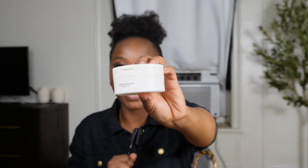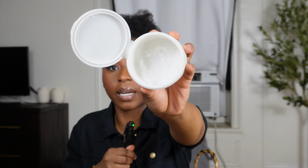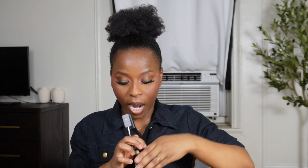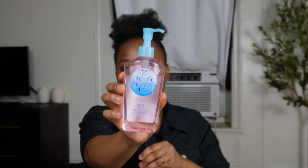So I love this. I finished this, or I'm almost done, but I haven't been coming back to it because something else is taking the lead. This is the Beauty of Joseon Radiance Cleansing Balm. And I pretty much finished this. Look inside, I've been using it for a minute now. Then when I made my quarterly order, I actually ended up ordering this cleansing oil. So this is a cleansing oil and this is a cleansing balm.